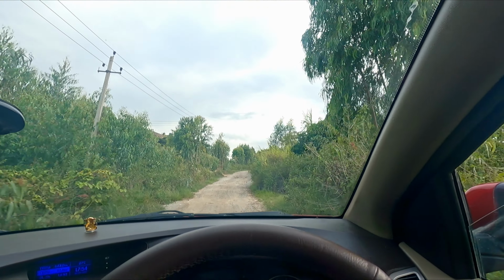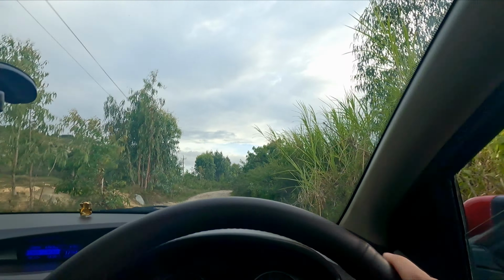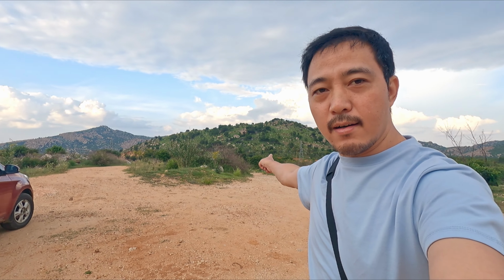Of off-roading going on over here. We are almost there. 3 minutes. So finally we are here. You come from this way, by the way. There's a little off-roading. I parked my car over here. There's a mountain at the background.